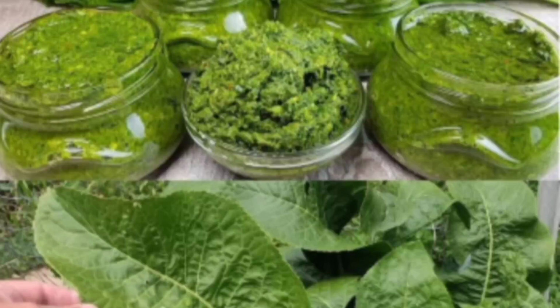Plant is called horseradish plant. What is the benefit in poultry and livestock? Hello, this plant you are seeing on the screen is called horseradish plant.